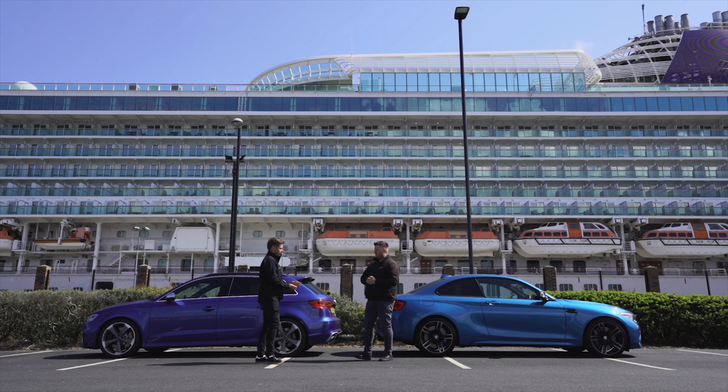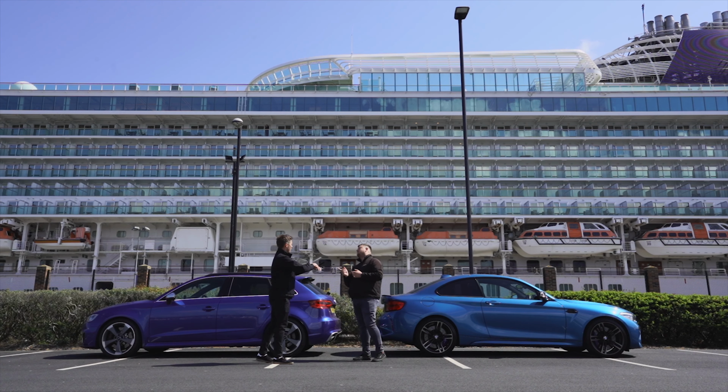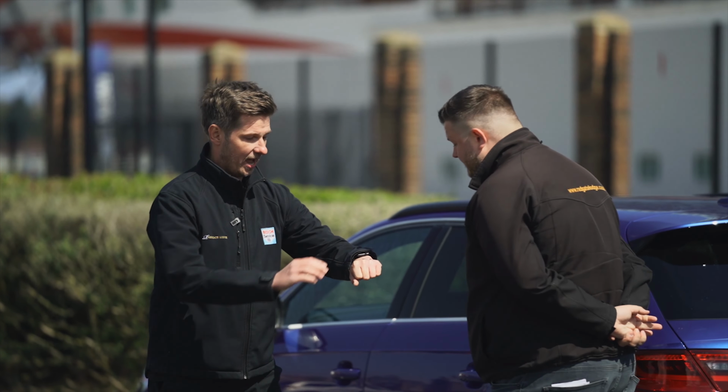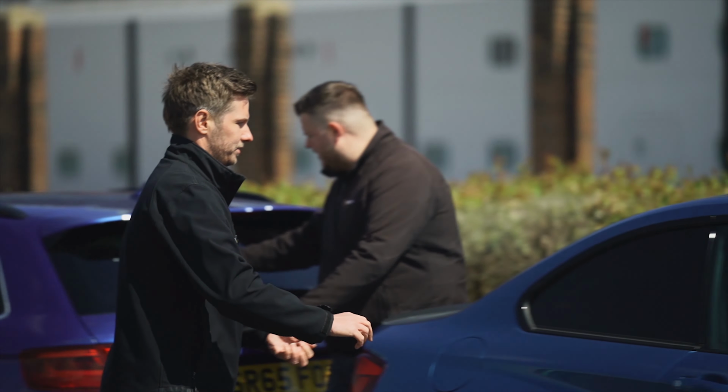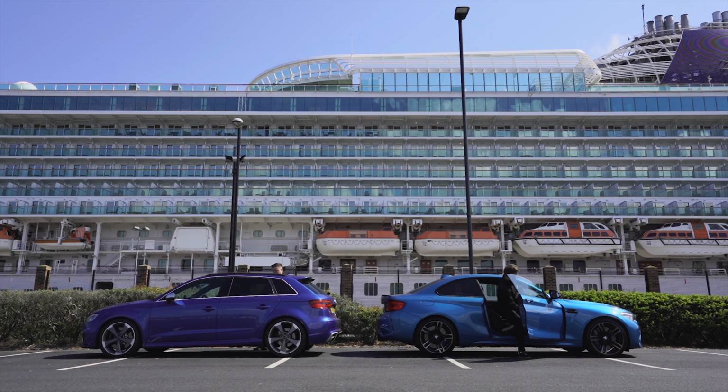Let's do a flip, heads or tails. Heads, I drive the M2, tails, you drive the RS3. Well, tails never fails. It's a heads, I'm in the M2. The battle of the Bavarian powerhouses begins. Don't let me down.